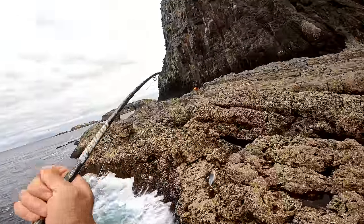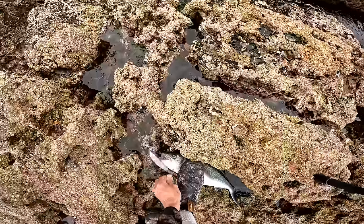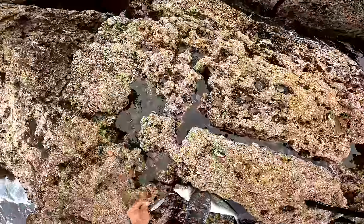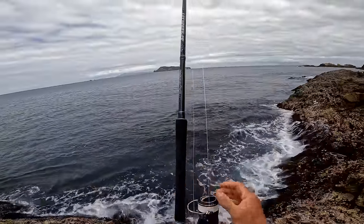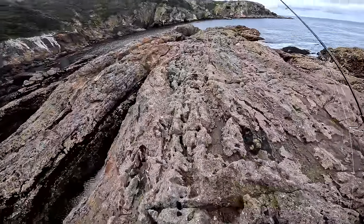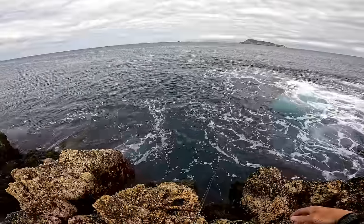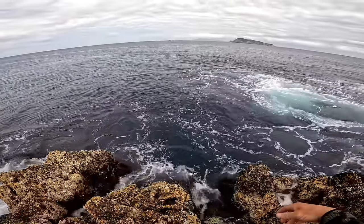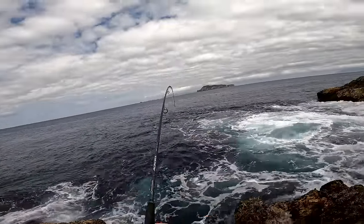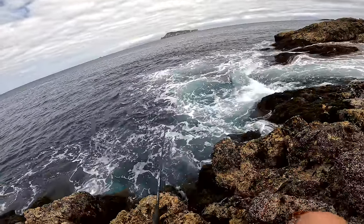So there we go. I'm going to go again and see. Let's go again. Let's see if there's anything else out there. Two baits going up the end. We'll have a cast and then we're going. How do I hook a little snapper on such a big bait? Or is it not a little snapper? Feels like a little snap. Yeah, little snap, huge bait.